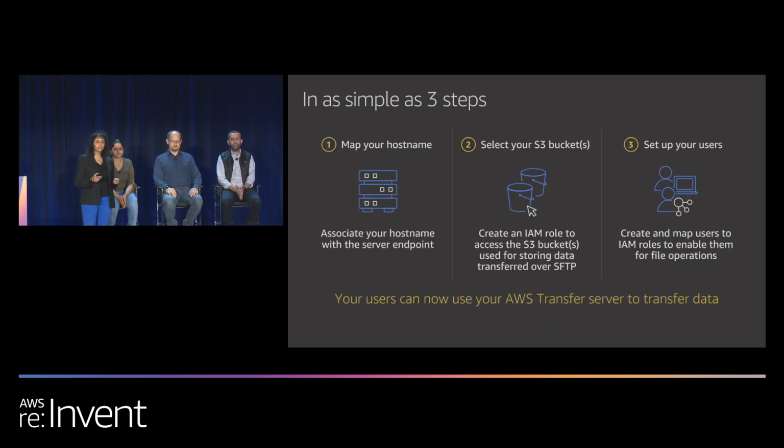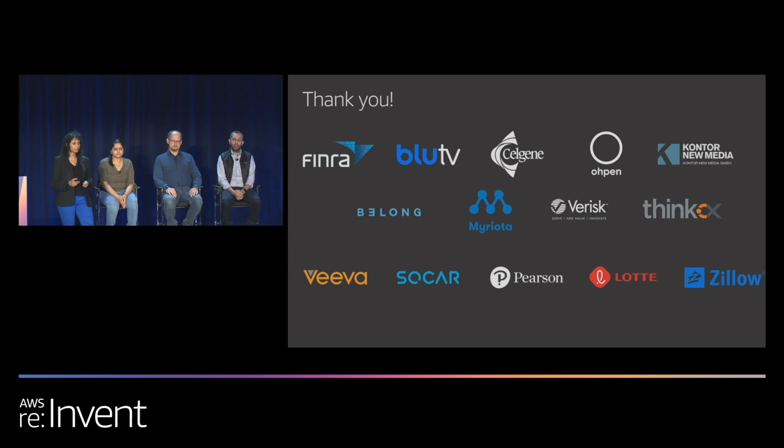In terms of using the service, you go to the console or use the API to connect your endpoint to the endpoint within AWS. And setting up the users is also very easy. We have a number of methods in which you can move your existing identity providers so the users get migrated automatically to the service itself. And that's it. It's just 3 simple steps.